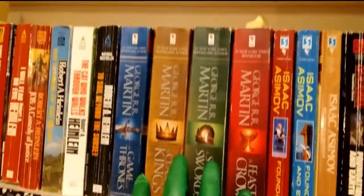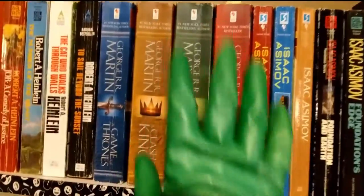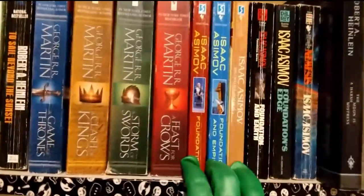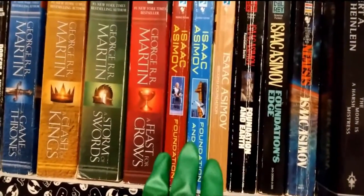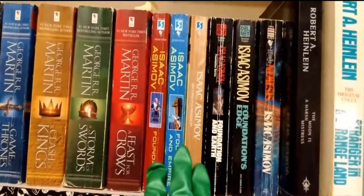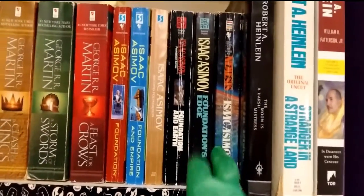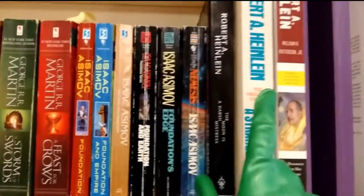Then we've got George Martin's A Song of Ice and Fire. I have A Dance with Dragons, but it's a bigger paperback version, so it doesn't fit. It's at my parents' house. Isaac Asimov, the classic Foundation trilogy. And then also Foundation and Earth and Foundation's Edge. And then there's Nemesis. Then we come back to Heinlein. These are over here just because it looks nicer, so I don't break up the flow of the paperbacks.